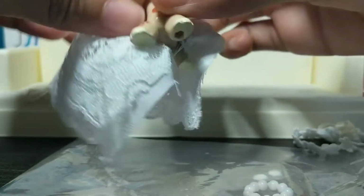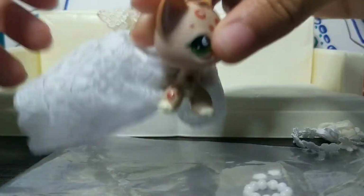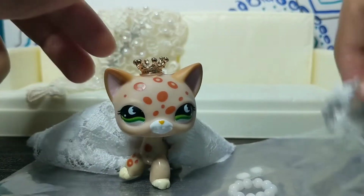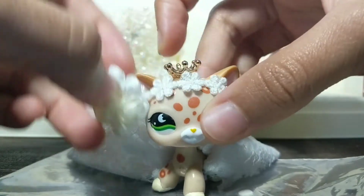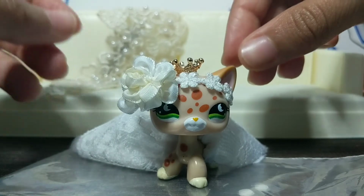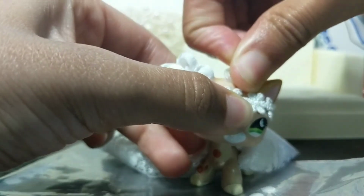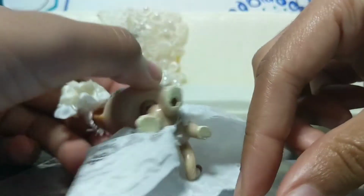Oh my gosh. Oh my dog. This is absolutely gorgeous. I can't even right now. It even comes with a bow. Oh my gosh. Okay, let me take this crown off, even though I hot glued it to her head. Oh my goodness. I am in awe right now.